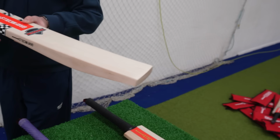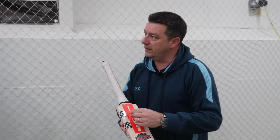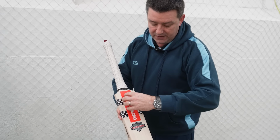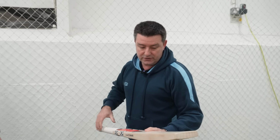The biggest change in technology here is the traditional spine that you used to see on a normal bat won't be in the NEOCORE. They've literally put the handle so it almost ends up running all the way down the lower part of the bat. It's going to be really interesting to see how this one goes.